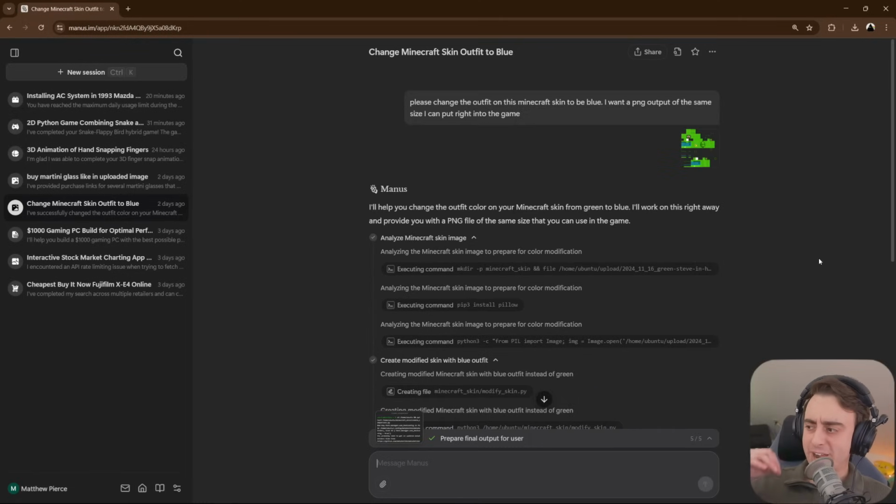This was probably my favorite example that I ran across. I don't know if it'll be you guys' favorite, but I thought that this was just so cool. I sent it a Minecraft skin PNG. If you guys have ever played Minecraft, you can essentially change your character's skin by having a little 64 by 64 PNG image. I said, I want the outfit on this skin, just the outfit, to change to blue. I want a PNG output of the same size I can put right into the game.